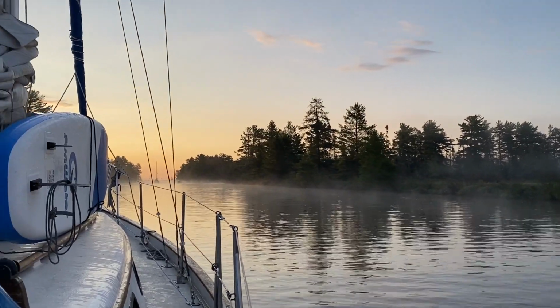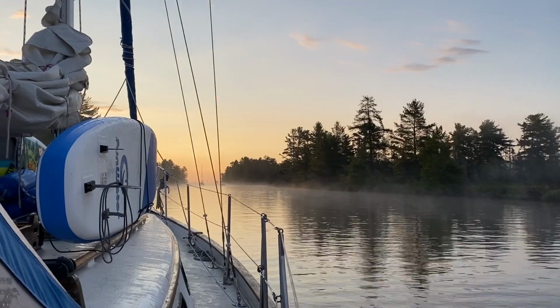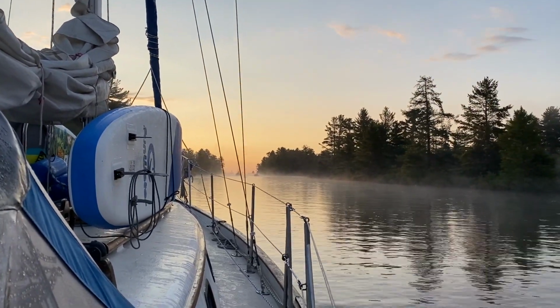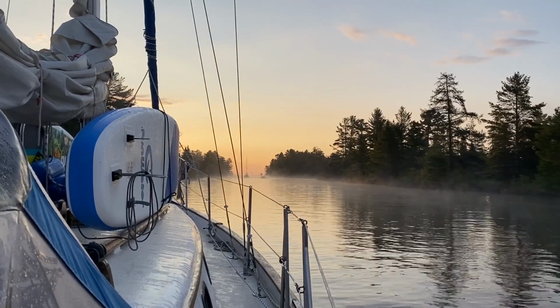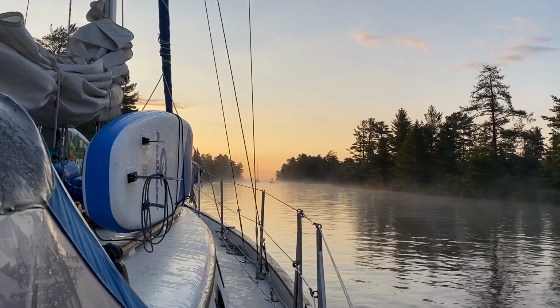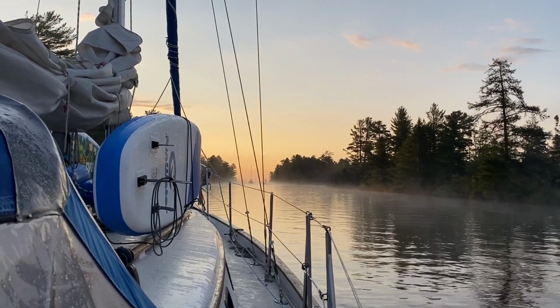Lac La Belle back out onto Lake Superior. It's kind of a narrow, long canal. Kind of gets shallow, so you have to be careful. Boat did ground yesterday, but got through. So we just got to be careful and stay in the middle.